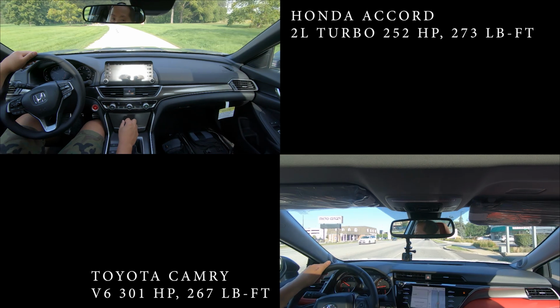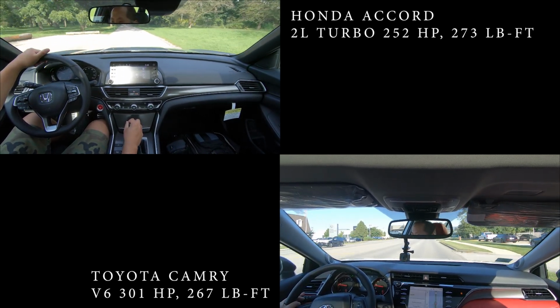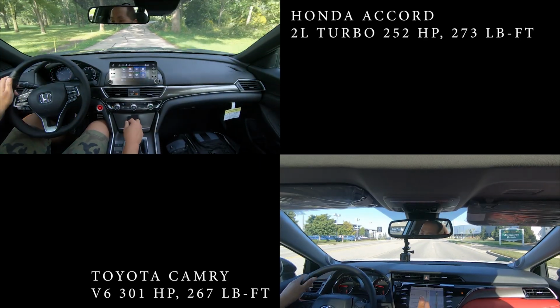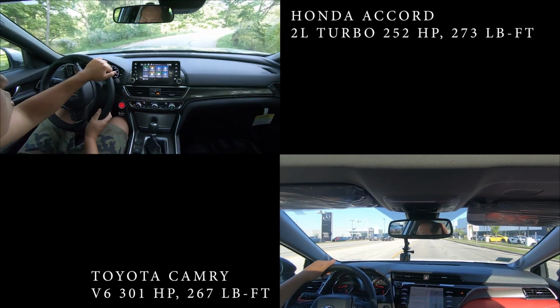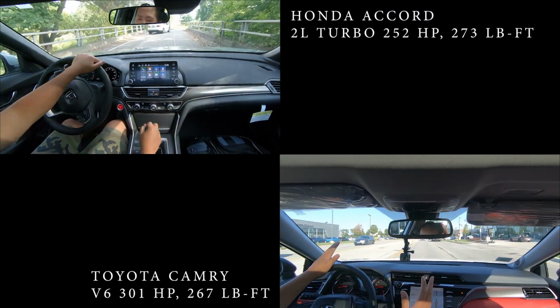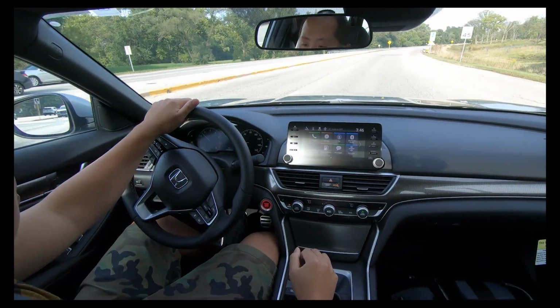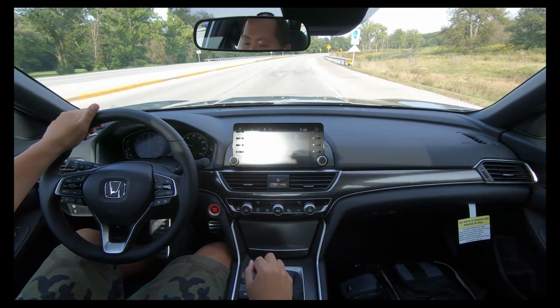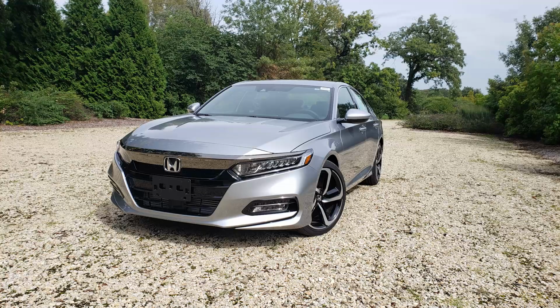Now, the Accord has a 2-liter turbo engine, and it is definitely a good engine. Even though it has 252 horsepower, which is almost 50 less than the Camry, the 273 pound-feet of torque kicks in at 1500 RPM, which rockets the Accord to 60 miles per hour in about 5.5 seconds. That's a few tenths quicker than the Camry. The torque could definitely be felt right away. For me, I give the edge to the Accord in this category.